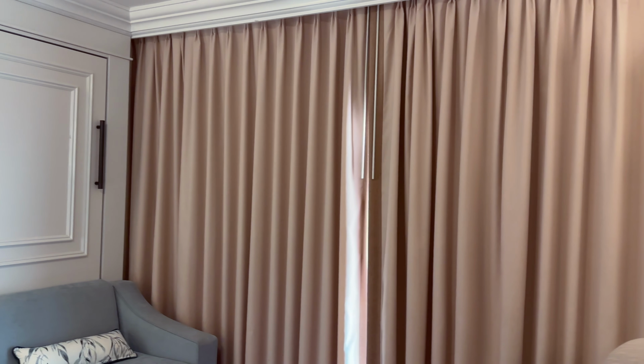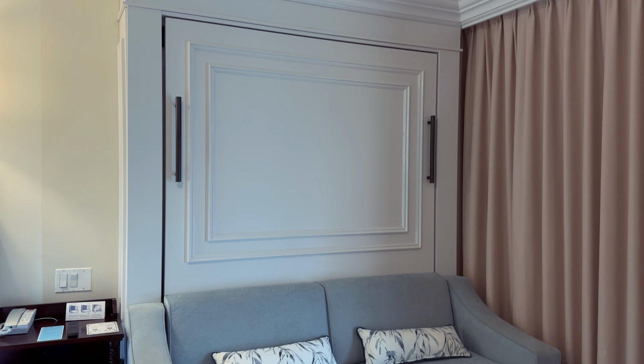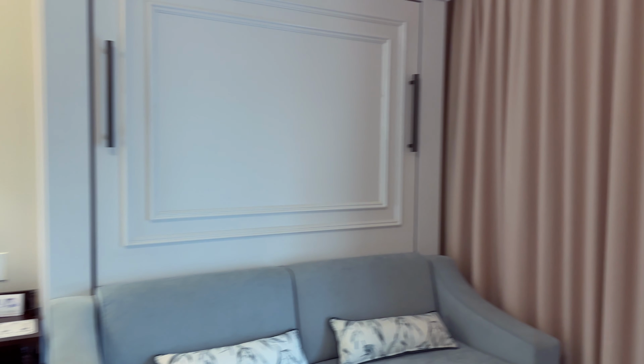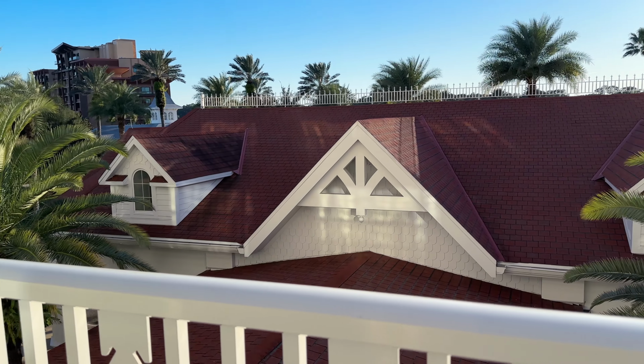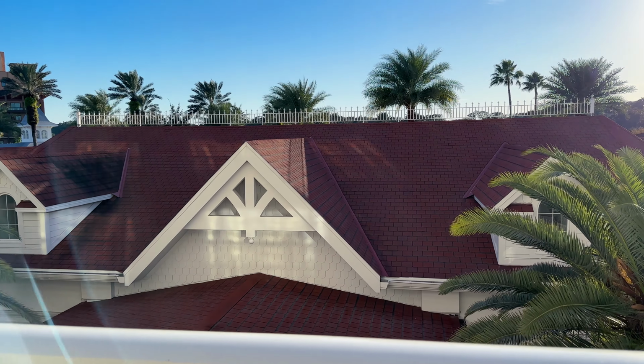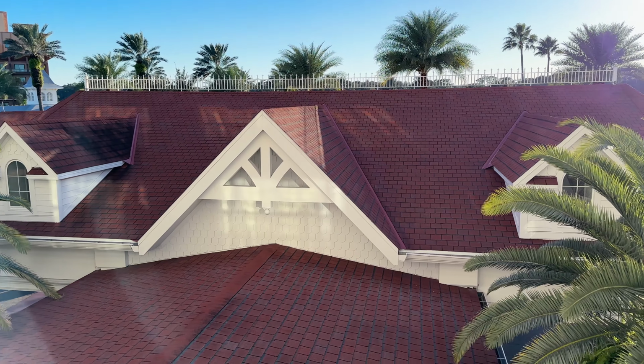Okay, so now I will take a second and pull these beds down so you can see what they look like, and I will show you the view from the balcony too. So here's the view from the balcony. Now this is what used to be called a standard view. They now call it resort view. So these cost the least amount of points. And this room doesn't have the best view.